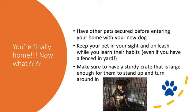You would need time to adjust and understand what's happening around you, just like your new rescue dog. It is important to keep your pet in sight and on leash while you learn their habits. This means both inside and outside of your home for safety. If your dog is doing a lot of sniffing, that may mean they need to go potty. Take your dog outside and praise them for going potty outside.